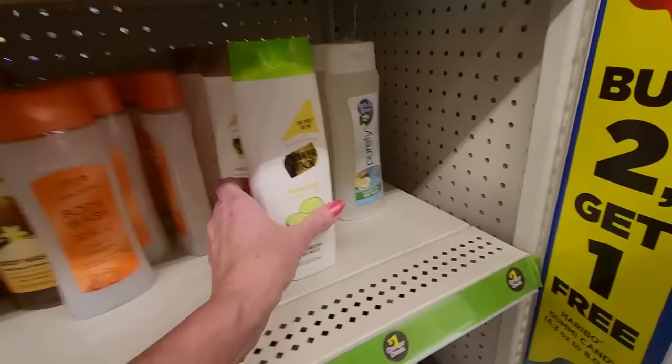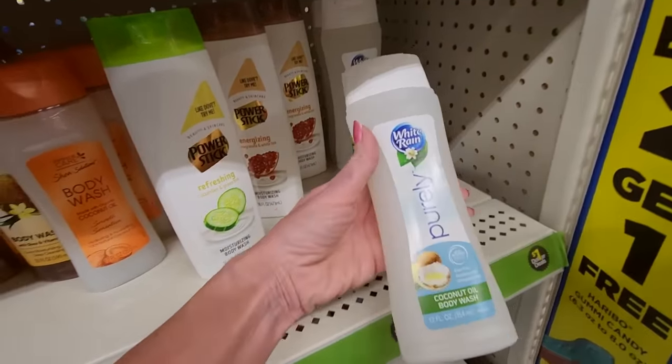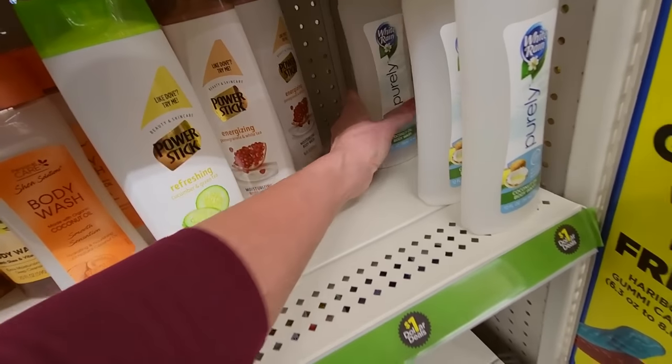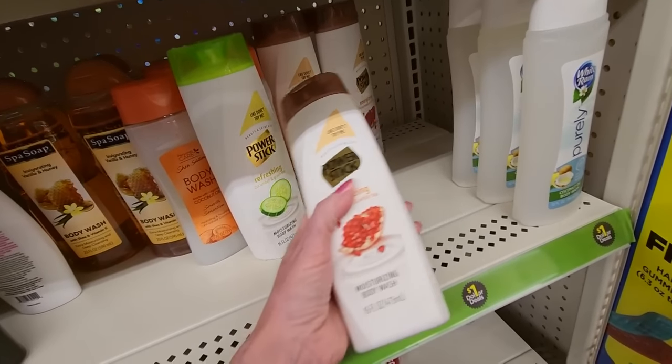Okay, I need to come back here. Now we have some body washes. Look at this. White Rain Purely Coconut Oil Body Wash. Now that is 12 ounces for a dollar. These used to be larger.